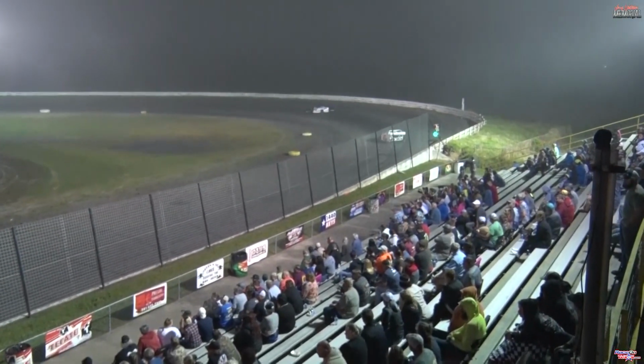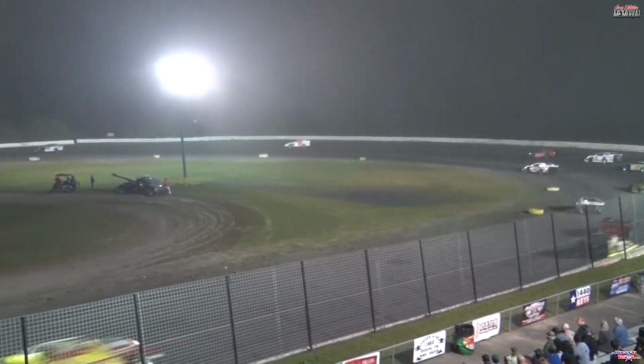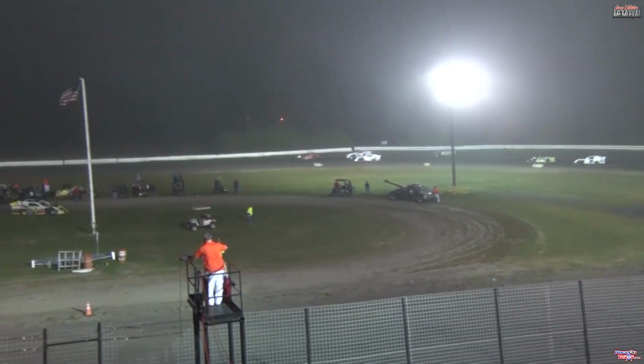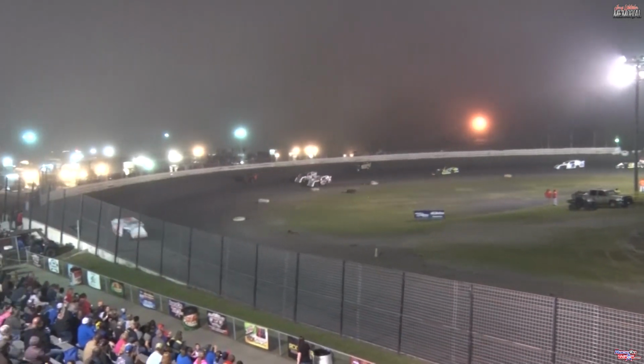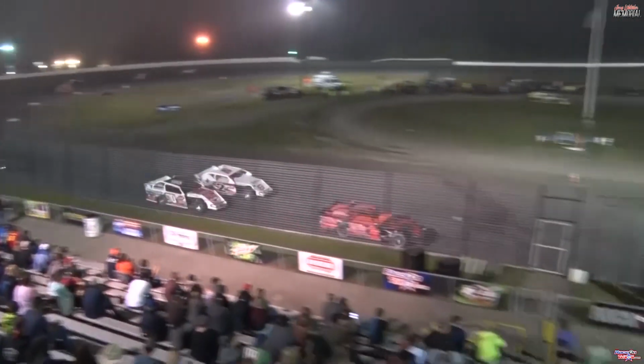17 laps are scored that time at the line. 17 laps are scored, and we're getting down to it. 12 laps remain this time by at the line. 12 more trips around the South Texas Speedway. And your $8,900 to win, Jerry Whiteaker Memorial.